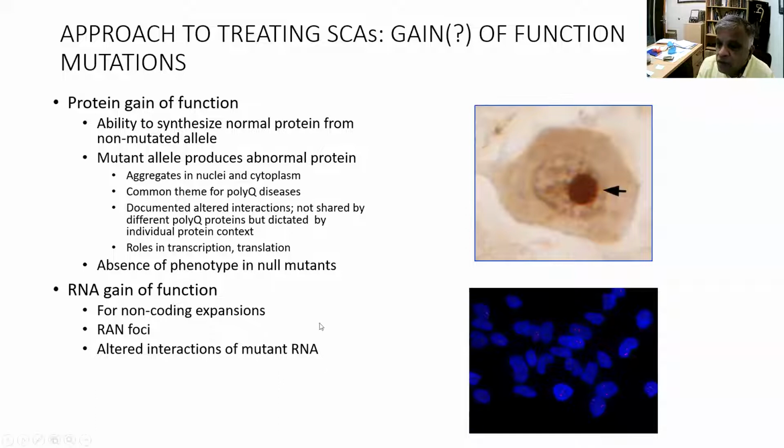And with some of these non-coding expansions, you can get toxic RNA. The gene makes DNA to RNA, RNA to protein. Here you see, this is actually not ataxia, this is myotonic dystrophy. These blue blobs are the nuclei of fibroblasts. These are the cell nuclei, and you can see these pink dots. These are RNA from the long repeat that clumps, just like the protein here. This is the RNA that clumps here.